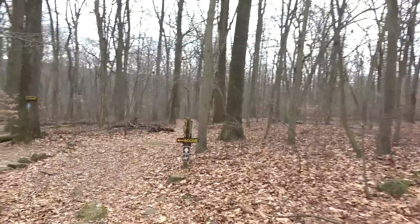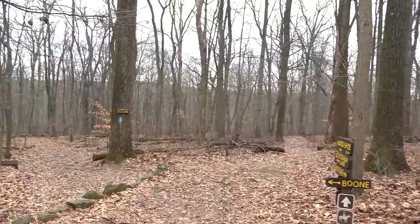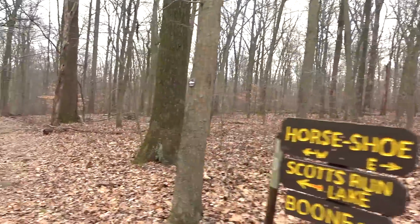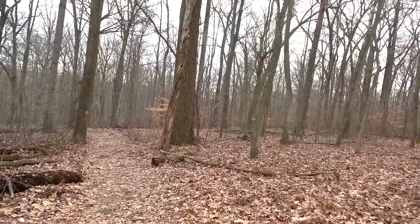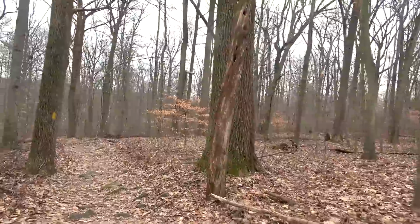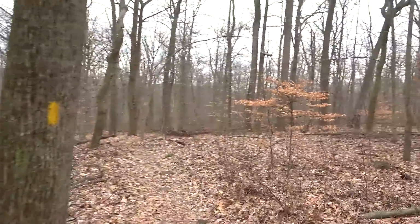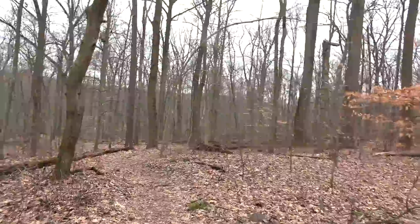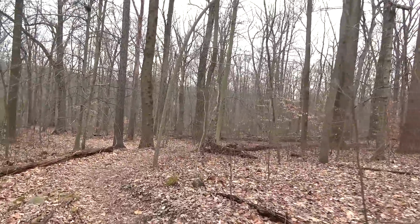Alright, so the Boone Trail heads off that way. I did that several years ago. I hiked the whole Boone Trail. I guess I already said that, but so we're going to stay on the Horseshoe Trail. So at this point, it's only the Horseshoe Trail once again. It's not being shared with any other trail. Just got the yellow blazes. We are dropping in elevation now too, so Scotts Run Lake should be coming up in view pretty soon.